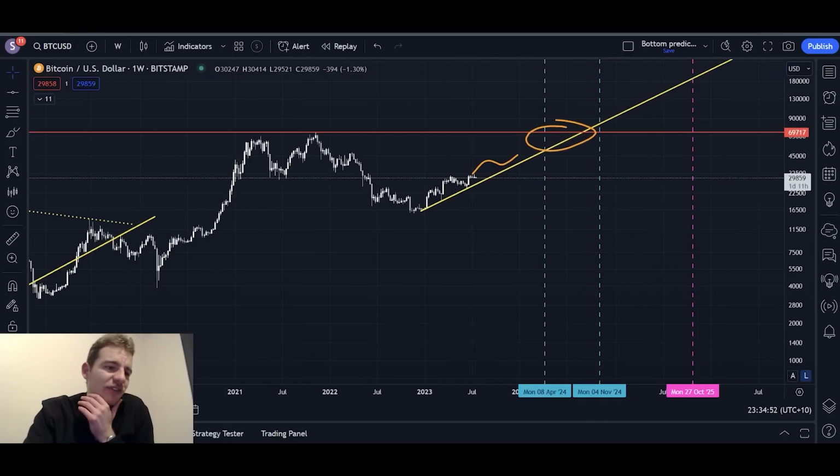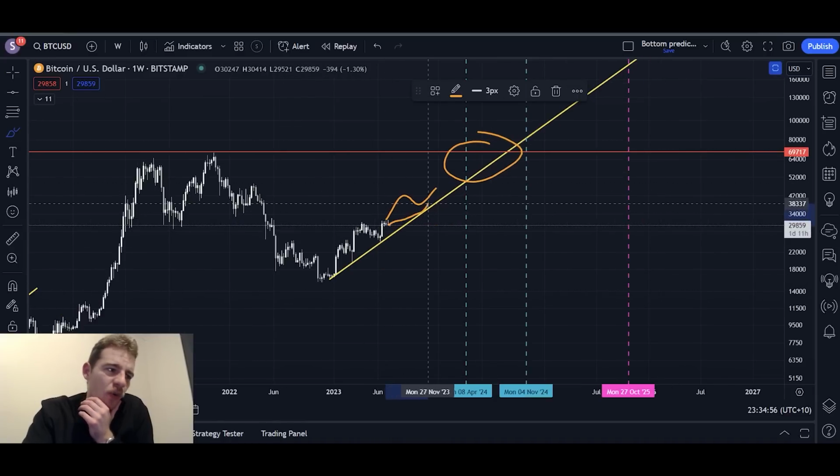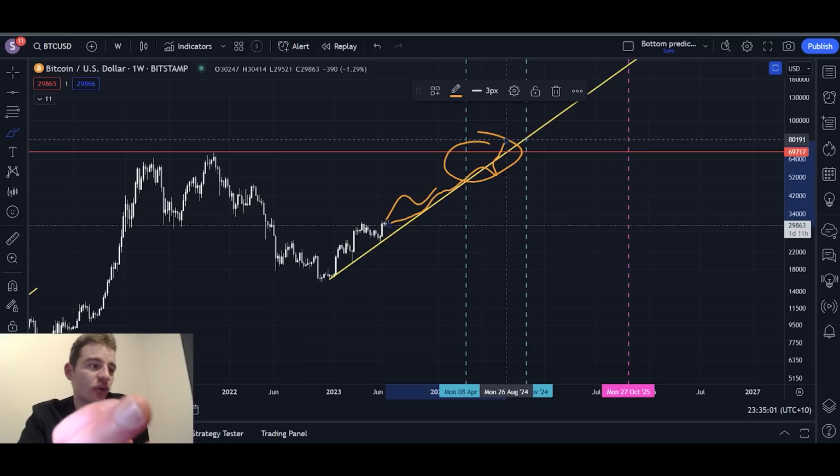So I think there is definitely a case to be made that Bitcoin could just hug this line all the way up until at least mid-2024, reach a new all-time high, and then from there, we don't know what happens.